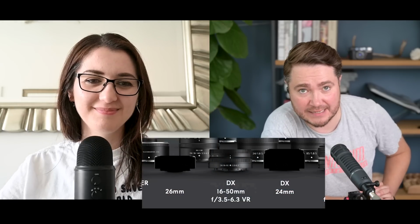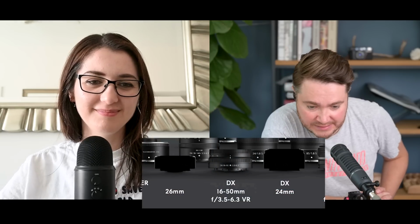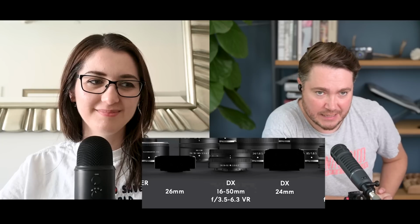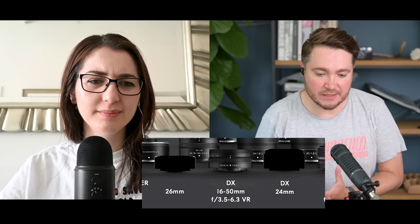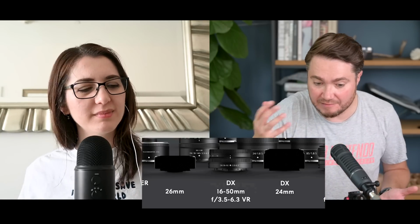I'm also intrigued by the 26mm lens. I still don't know what it is. It looks tiny. I don't understand the focal length because it's supposed to be full frame. So why not have 24, 28 there? So I'm really intrigued with this. I want to know what it is. Could be a pinhole lens, could be something like f/8, f/11.